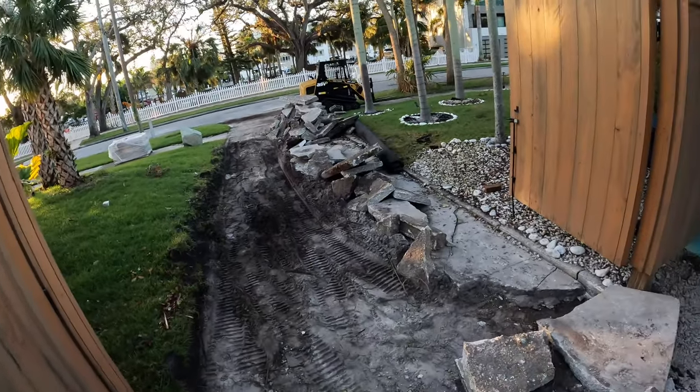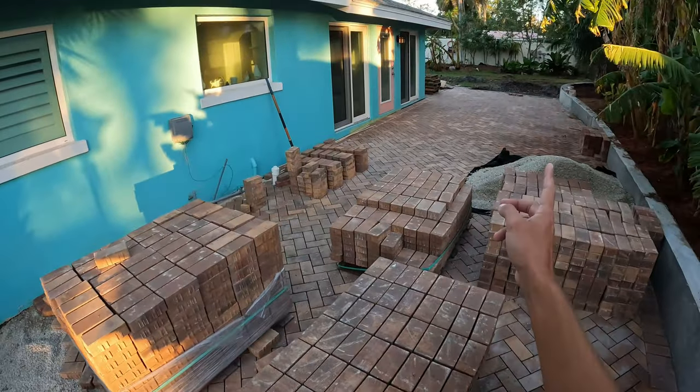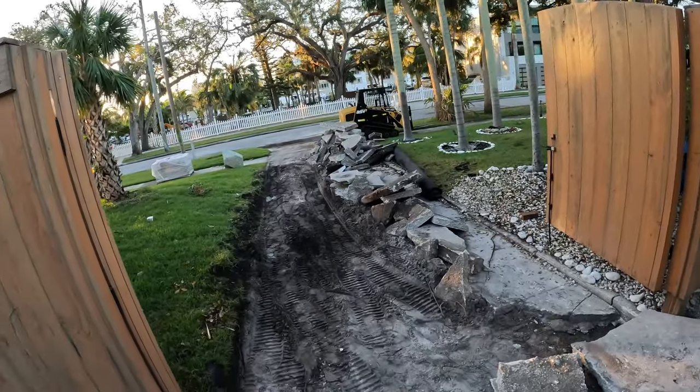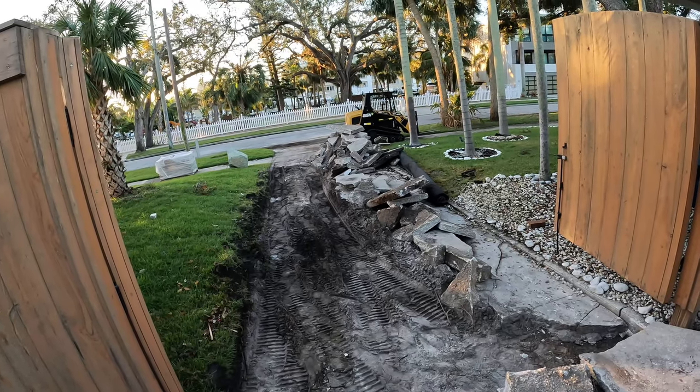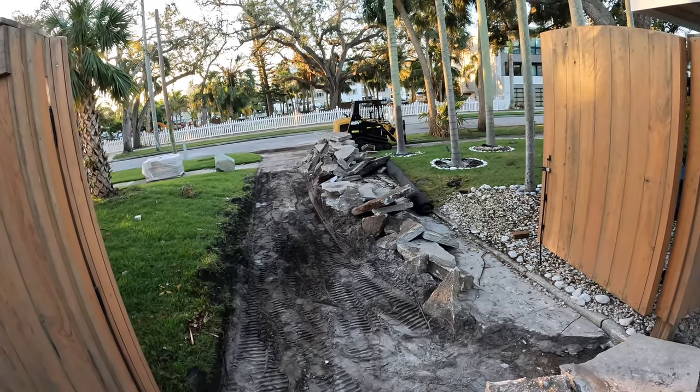But today's plan, get all this concrete out of here. Jose is gonna thin set along that concrete curb that he just poured. And then once I get all the concrete out of here, we can start putting some fabric down and then putting some 57 rock on top of that.